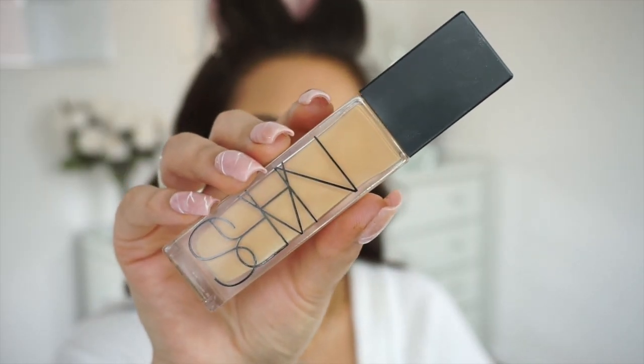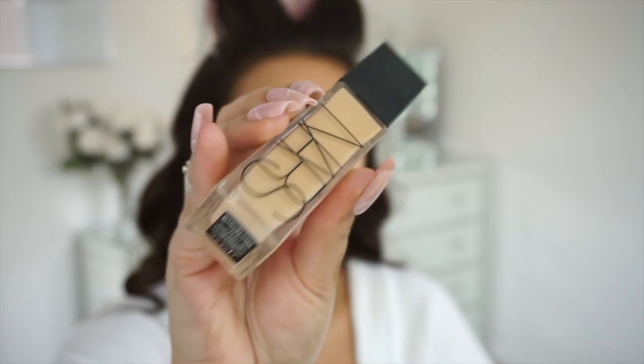For foundation, I'm going to use my favourite foundation ever. I don't think any foundation has ever topped this, so if you guys know a better foundation than this, then please let me know in the comments down below. This is the NARS Natural Radiant Longwear Foundation. I use the shade Barcelona, and it really matches me perfectly.